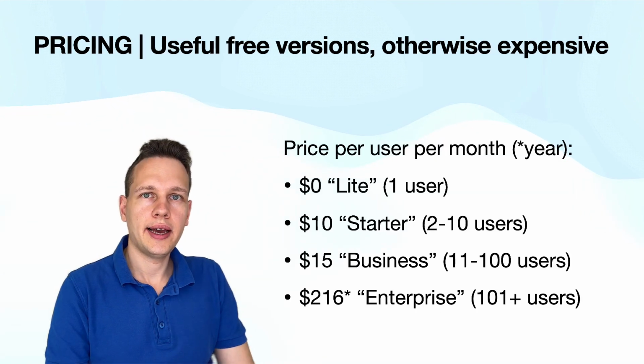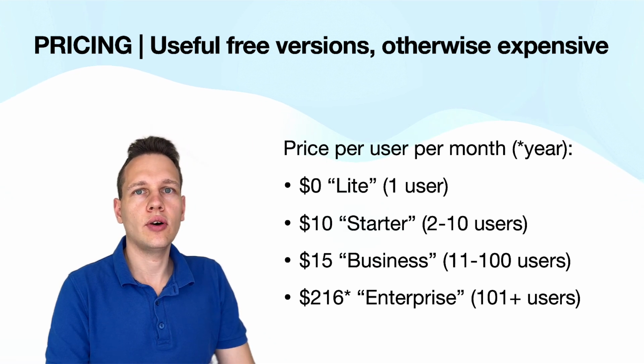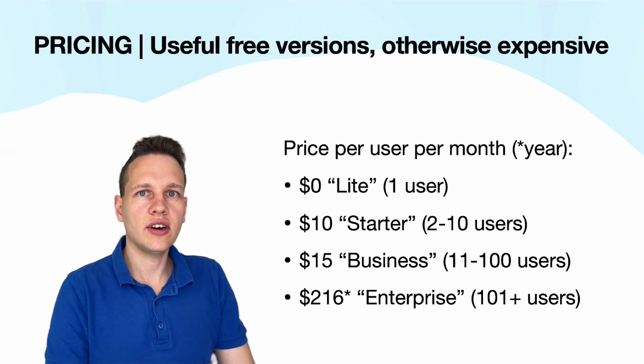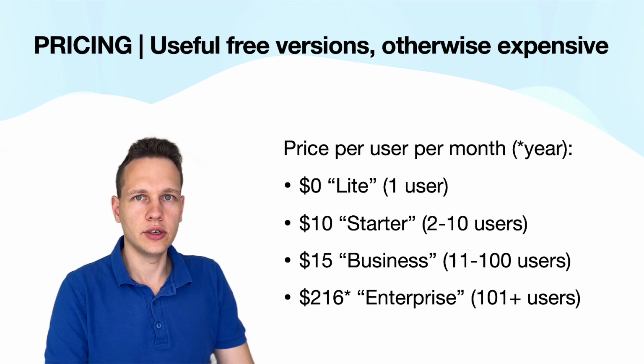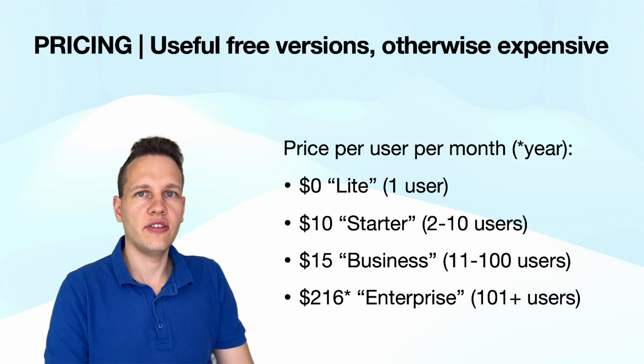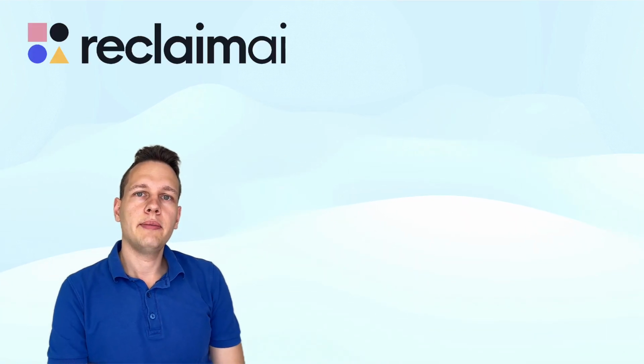What does Reclaim AI cost? The good thing is that there is a free version that is already fairly useful. Other than a task manager like Asana, a smart scheduling app like Reclaim AI already brings most of its advantages to individual users, so there is really no need for multiple users for this to work well. Given the limited features of Reclaim AI, I think the paid versions are rather on the expensive side for most people. And that is Reclaim AI.